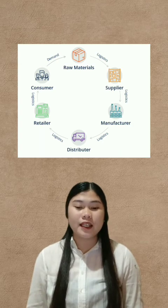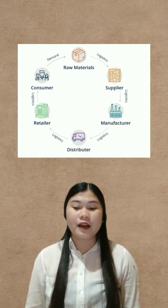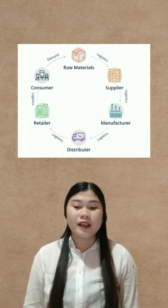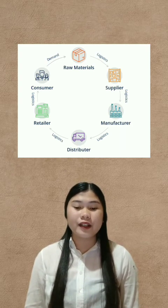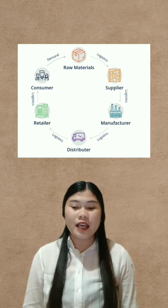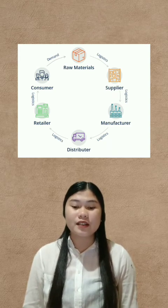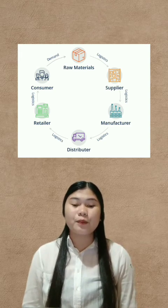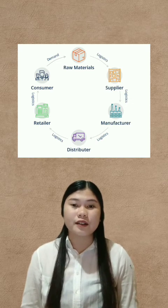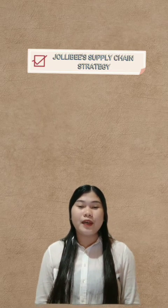A supply chain is a network between a company and its suppliers to produce and distribute a specific product to the final buyer. This network includes different activities, people, entities, information, and resources. The supply chain also represents the steps it takes to get the product or service from its original state to the customer. Jollibee Food Corporation's supply chain strategy is mixed.